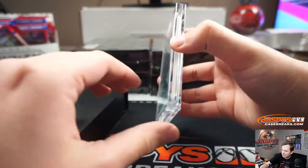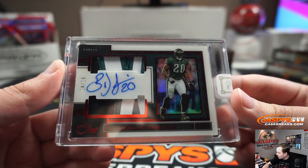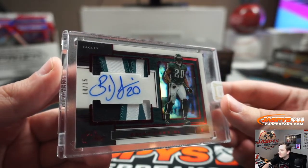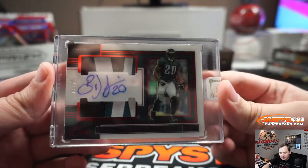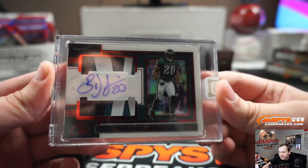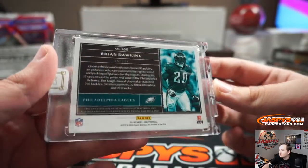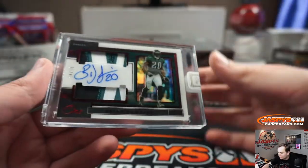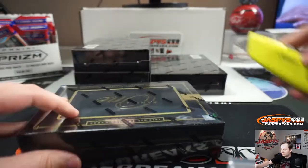All right, next hit. Going out to the Eagles. Wow, nice card. 14/15, Weapon X, and you can almost see the X. Brian Dawkins. Philadelphia Eagles is Eugene. 14/15. Nice. Brian Dawkins.